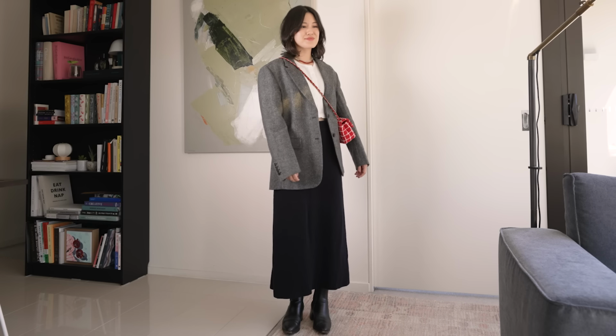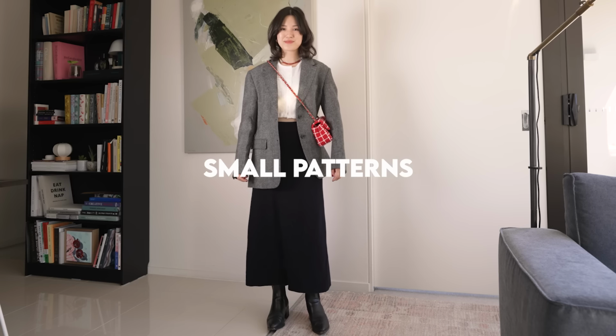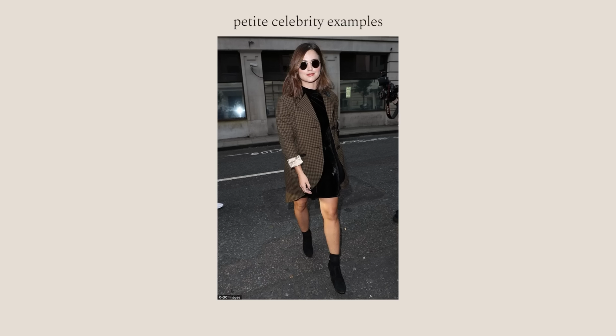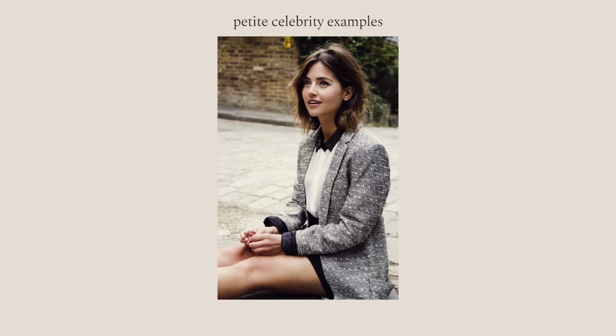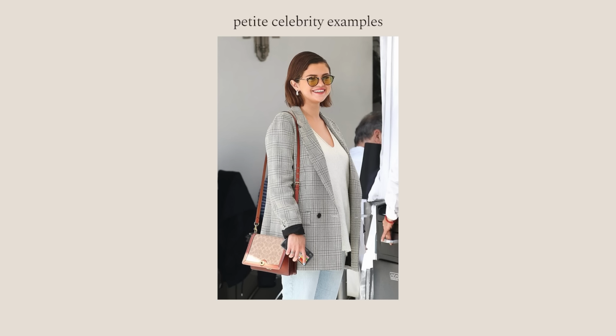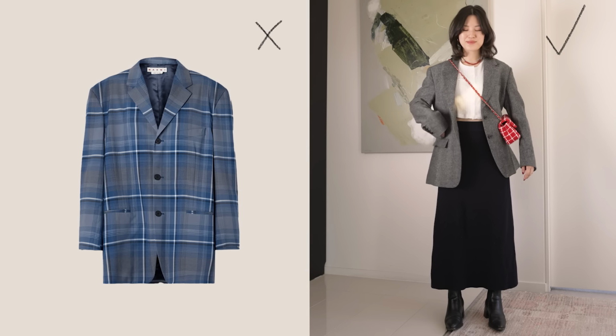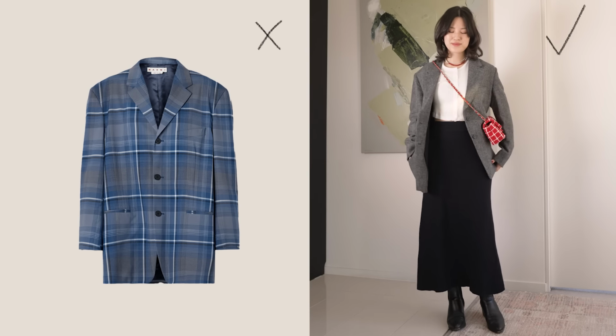If you're looking for an oversized blazer, I think another good idea is to find ones with small patterns and prints on them. Sometimes it can be really subtle, like a herringbone or tweed or gingham or something like that, but small patterns will make it feel better for petites, and you want to avoid anything with those very large plaid patterns or anything with large patterns.